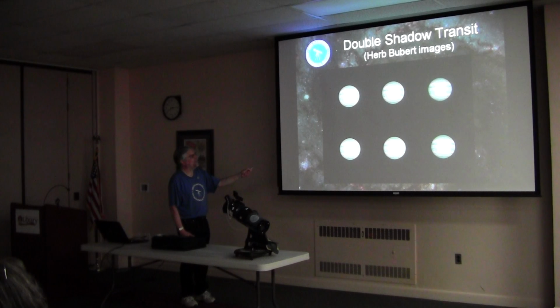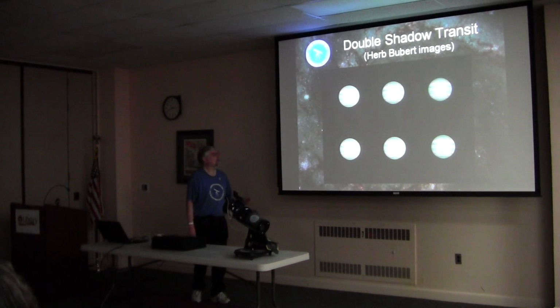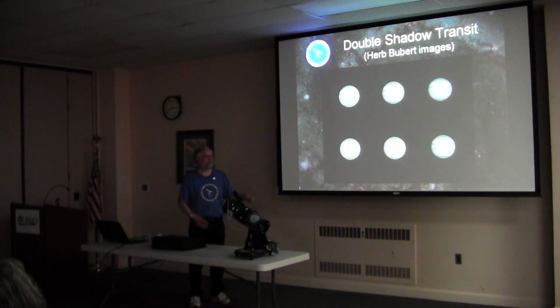And the notable thing about this series of images is that 2 of the moons were casting their shadow on Jupiter's clouds at the same time. And so, if you compare this image to that image, you'll notice that both the 2 moons and the red spot are a lot closer to the edge of the planet over here in this image than they are in that image. And that's because, of course, the moons are orbiting, and as they orbit, the shadow moves.